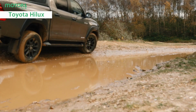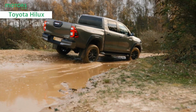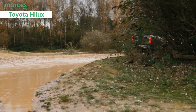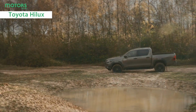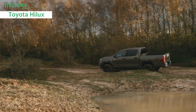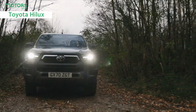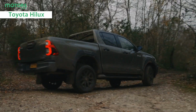Toyota is another big name in the pickup truck market, with over 18 million Hilux models built since 1968, and is just as popular with burly builders as it is with extreme adventurers. The latest version is bigger than ever before, and like the Ranger, it too can tow 3.5 tons. The load bay is also bigger than its predecessor too, meaning it's much more usable.